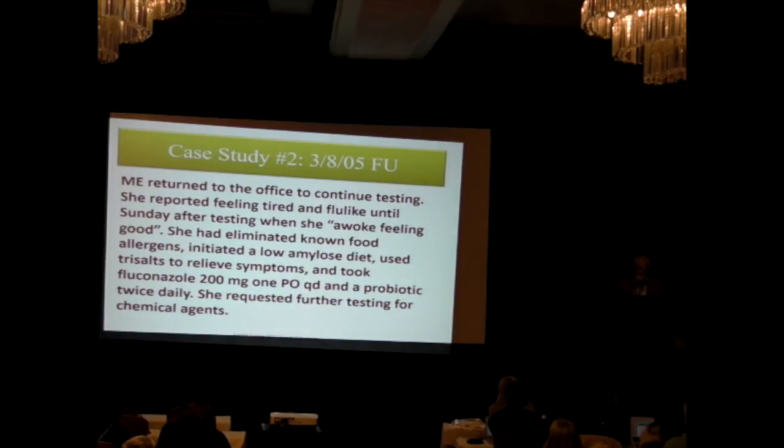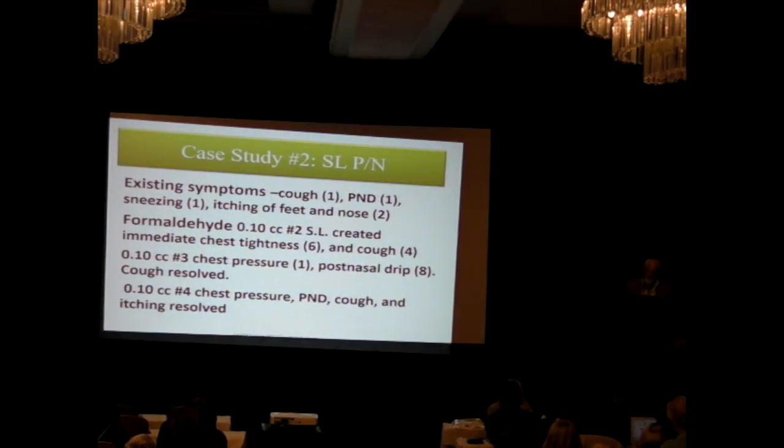She reported feeling tired and flu-like until the Sunday after testing, which you may see. She awoke feeling good. She had eliminated known food allergens, which she had not been doing, initiated her low amylose diet, and used trisalts to relieve symptoms as they occurred in the interim. And she'd taken her fluconazole daily, and got on a probiotic, which we recommended. And she came back wanting to get tested for more, so she was brave, I would say, after that.